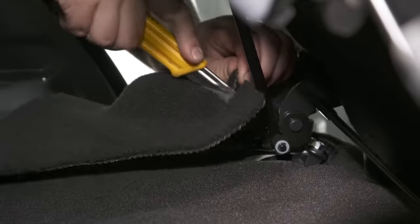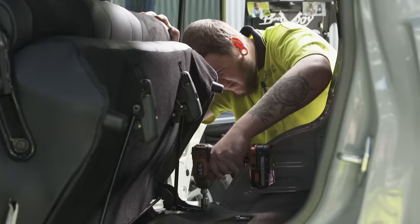We're throwing everything we can at this project. Staff working overtime, people from the office are out there working on the car. We've got suppliers in here doing their bit to get it finished.